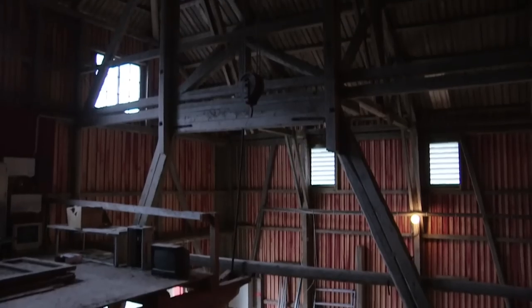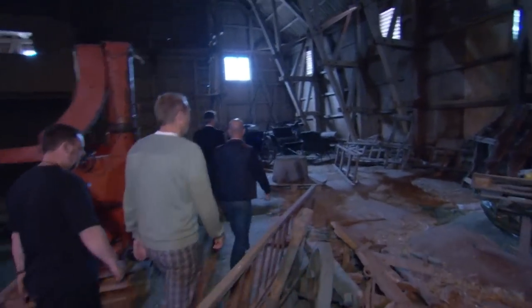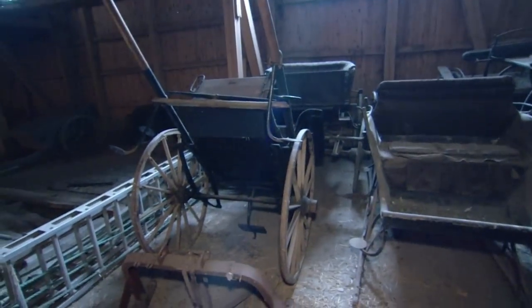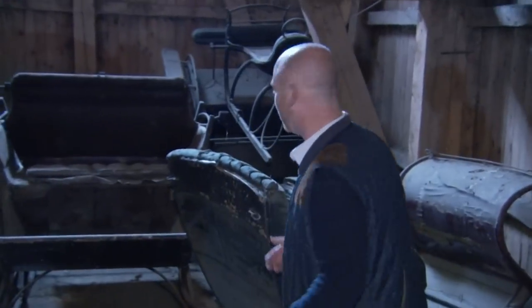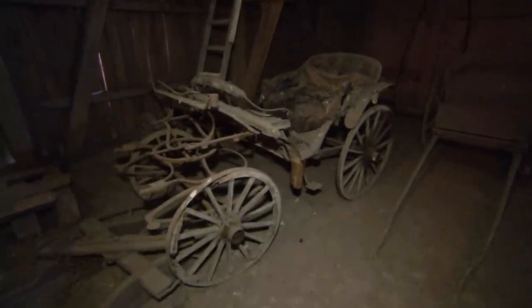This is incredible. You need one of these. Yeah. Wow. Is this all stuff you don't use? Yes. They're really quite beautiful. Yeah. We can't buy them. No. We can't do anything with them. These 19th century carriages have a limited market back in the UK, so they're a no-goer for Drew.